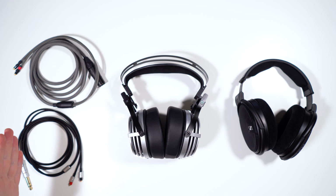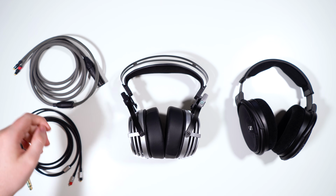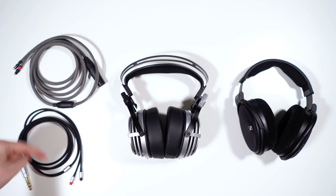Now, the ones that Periapt use do fit in the hole. However, the heat shrink that's on the connectors was too much, and it didn't fit. So I had to take a knife and cut like half the heat shrink off the connectors on this Periapt cable in order to get it to fit in the hole, because it's a recessed connector. So yeah, that's kind of annoying.